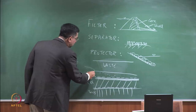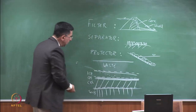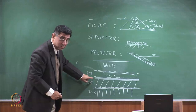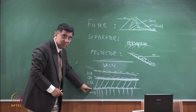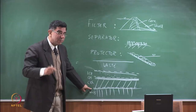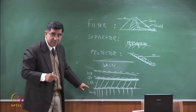Well, I'm not going to write this, but I want to put this here. So a filter and a separator, a protector, what do you, separator and a filter. Suppose water, leachate, is coming through a geomembrane tear.